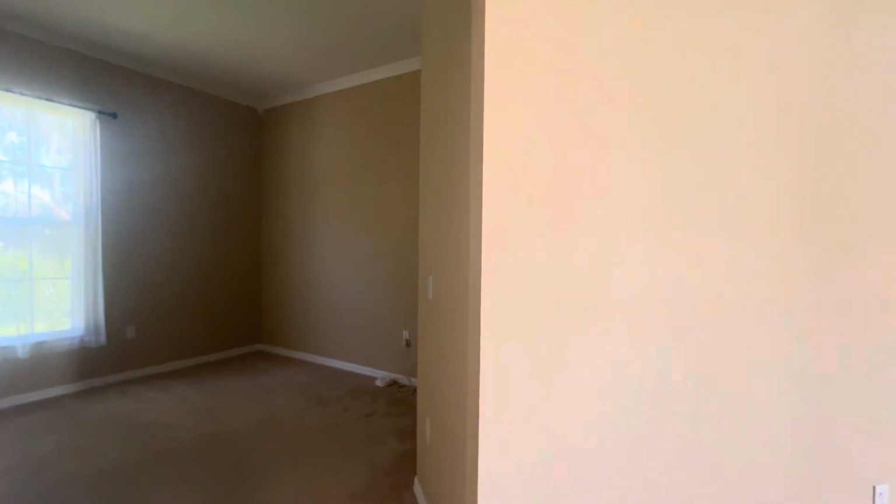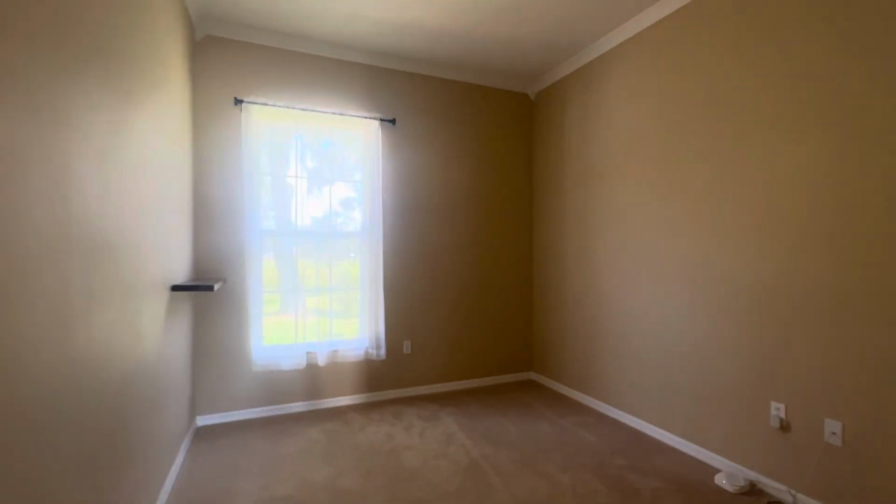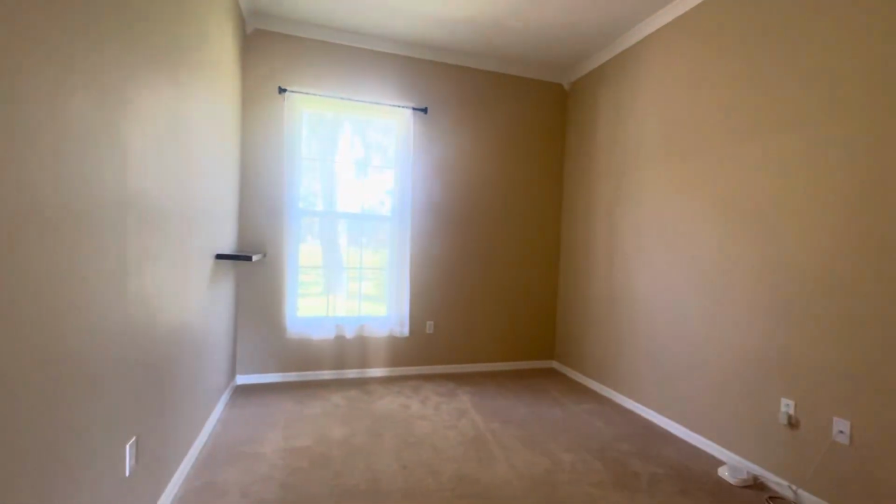All right. And the office appears dark in the video, but it's actually decently lit. If you're barn door people, you could do a barn door or maybe a French door here with a side light, and that way you can allow light to transfer. There is not a light in the ceiling, so adding a light in the ceiling would probably make a huge difference. This outlet here is on a switch, so you would be able to control that outlet using this switch.